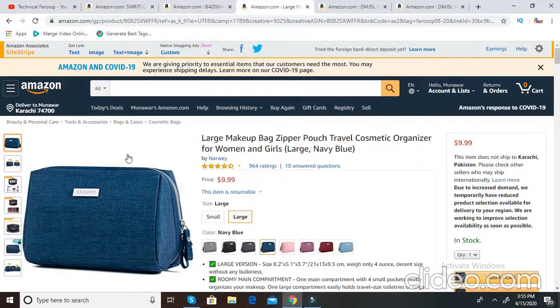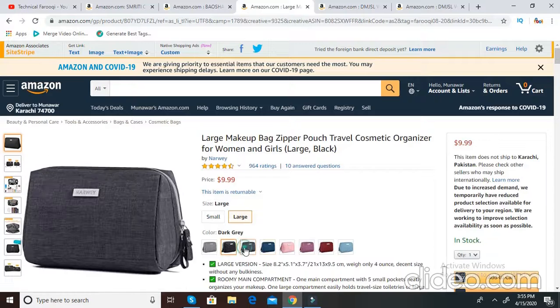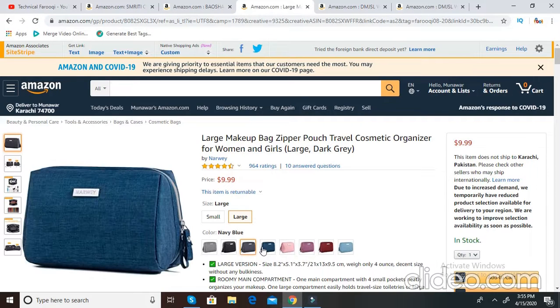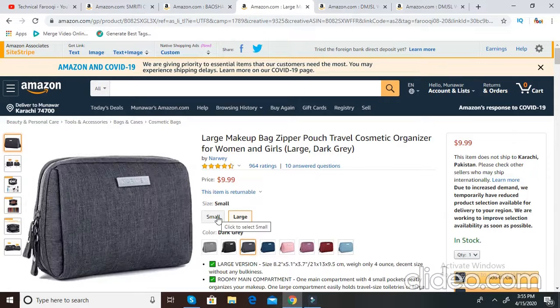This is another bag. This is a large makeup bag, zipper pouch, travel cosmetic organizer for women and girls, large, navy blue. This is navy blue. This is black shaded. This is a dark blue type. Navy blue. This is a dark gray. Sorry, this is a black. This is a dark gray. This is a navy blue. This is a pink, purple, red, and sky blue. 1, 2, 3, 4. There are 8 different colors available in small and large sizes.